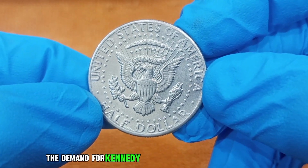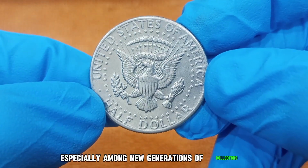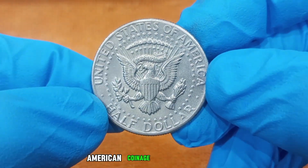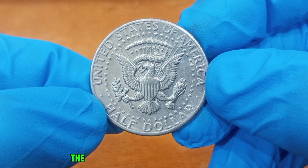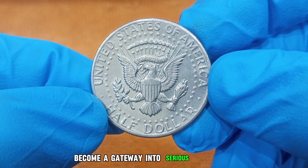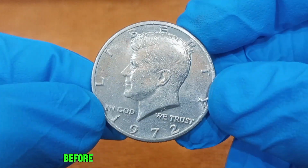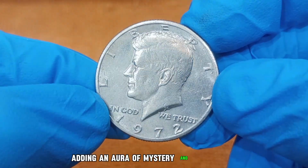The demand for Kennedy half dollars continues to soar, especially among new generations of collectors fascinated by the legacy of JFK and the stunning intricacy of mid-20th century American coinage. With silver coins largely priced out of reach for younger hobbyists, the copper-nickel-clad issues like the 1972 become a gateway into serious collecting. The no-mint mark variant is particularly intriguing, as it represents a disappearing era before standard mint marking became routine, adding an aura of mystery and exclusivity.